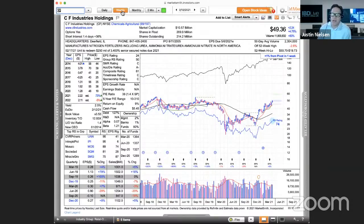But what I found interesting about CF Industries, and by the way, this was the stock of the day coming out of this ascending base here, is that they're also trying to do a clean energy play. All this talk about hydrogen fuel cells as being a way to get clean energy. Well, guess what? A component of ammonia is in the fertilizer. If you remember from high school chemistry, NH3. So hydrogen is a part of that.